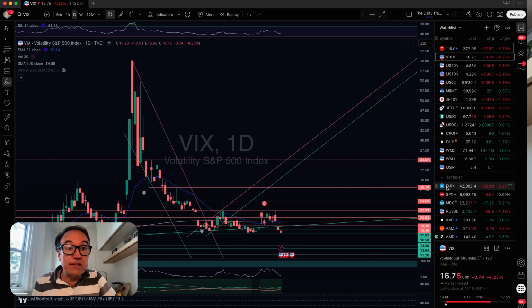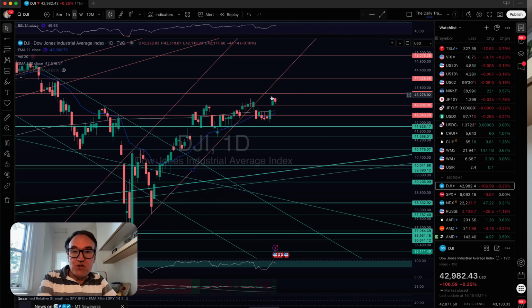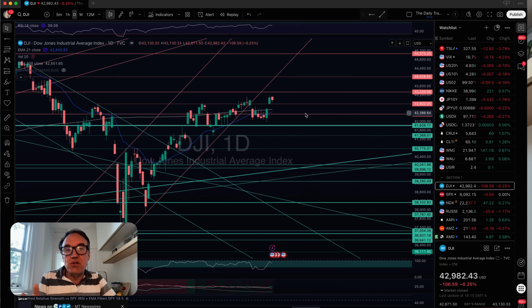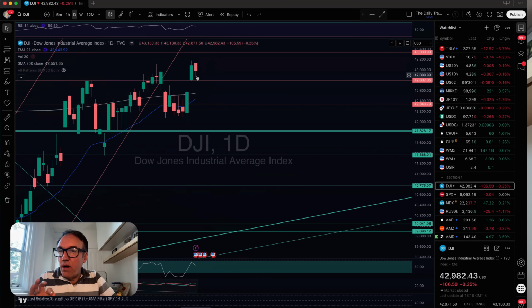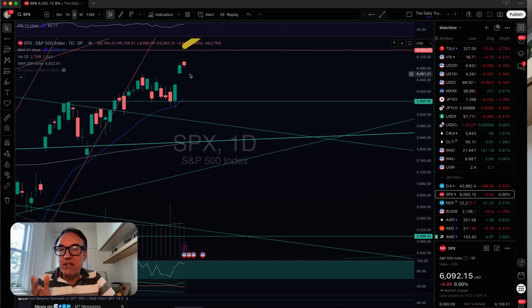Let's take a look at the stock indices. Have they been pushed higher? Dow Jones is down a little bit from yesterday. Still, the low of the day is a little bit higher than the low of yesterday. This is still positive in some sense. SPX finished even, Steven. Made a higher high, made a higher low. This is also positive.